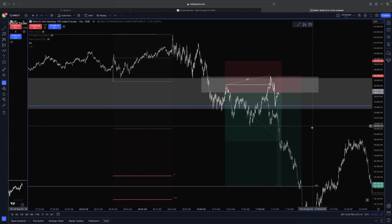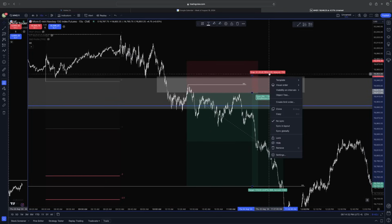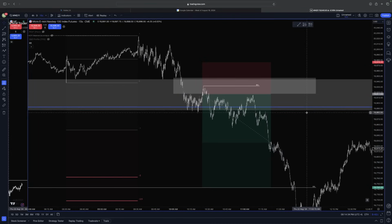But the problem is I should have just entered this, because the good thing about entering this is you'll still take advantage of the setup even if the internal model doesn't present itself. There's this back and forth that a lot of us traders go through, where it's like, okay, do I wait for extra confirmation? Do I wait for a turtle soup? Do I wait for this? I think when it's clear, you should enter something.